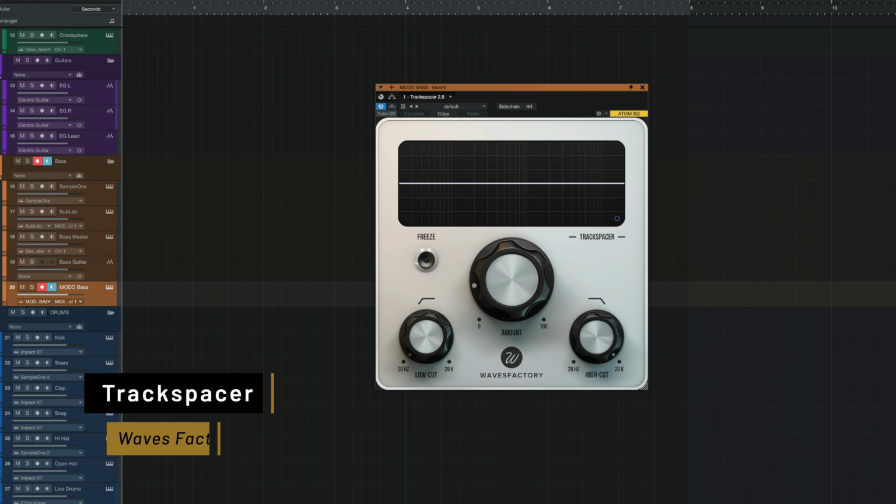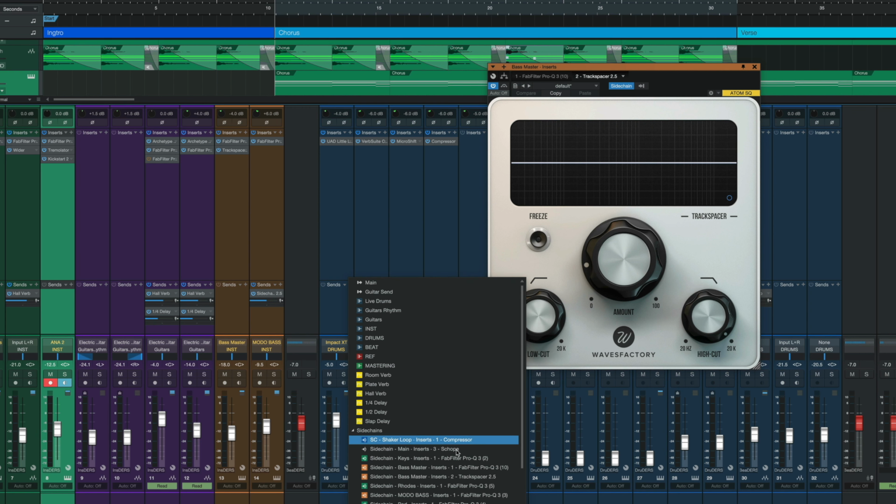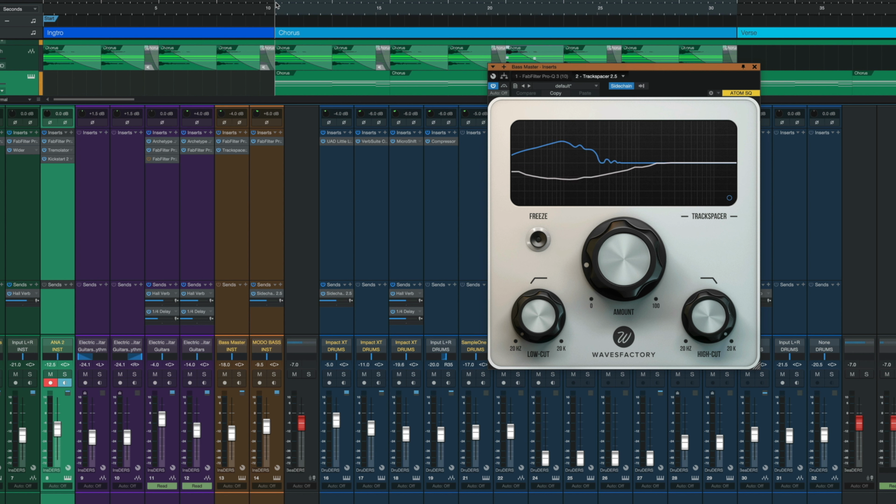Alright, last but not least, we have Trackspacer by Waves Factory. Now, if I'm being quite honest, I'm still not quite sure what's happening internally with this plugin, but if I had to guess, I would say it's some sort of dynamic EQ or maybe a multi-band sidechain compressor, but basically, you add this to a track and then send another signal to it using your DAW's sidechain feature, and the plugin will detect that incoming signal and carve out those frequencies for the sound you placed it on. Again, I cannot confirm what it's doing, but what I do know is that it's magic.